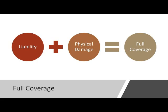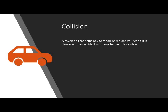So let's talk about collision, which is one of the two coverages on there. Collision coverage helps to pay to repair or replace your car if it's damaged in an accident with another vehicle or object. Pretty simple. You're colliding with something. You can exercise this coverage if you're at fault or not.